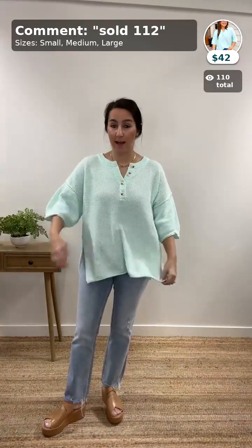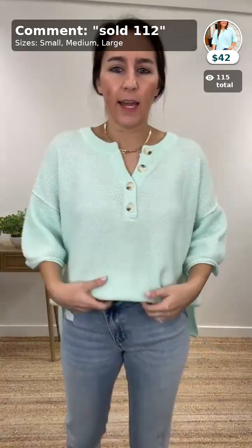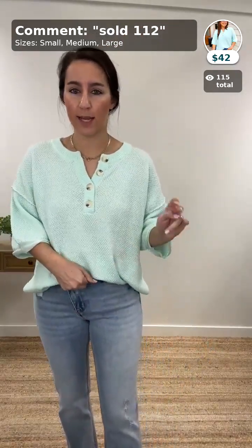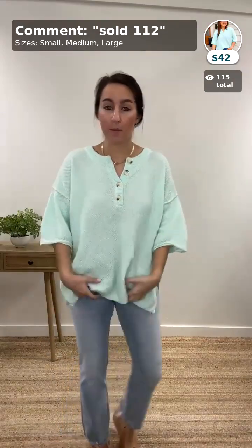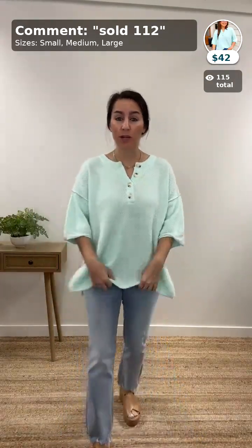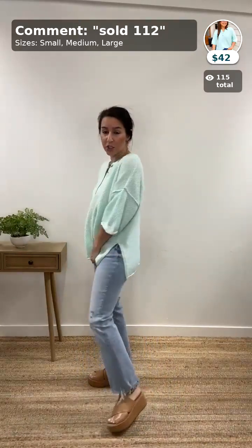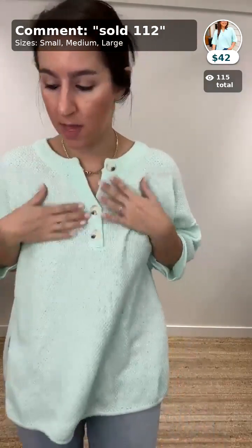Yeah, Christy actually wore this today. It's a long sleeve, right? Yeah, it's a long sleeve. And every time she wears that dang outfit, people are like, I need that. I need it. So this is so cute, perfect for spring, and you can wear this with shorts, joggers, jeans, whatever. So it's a great little top to have, and such a fun, happy color.